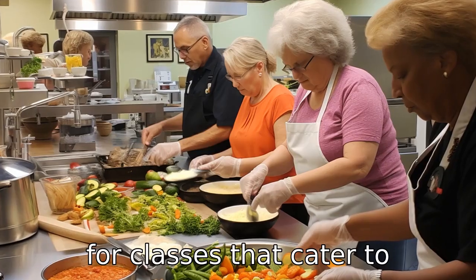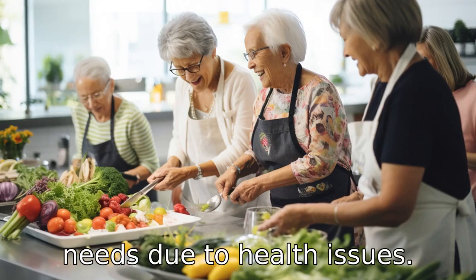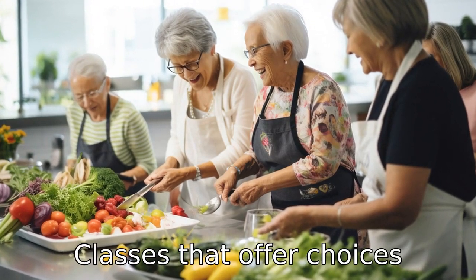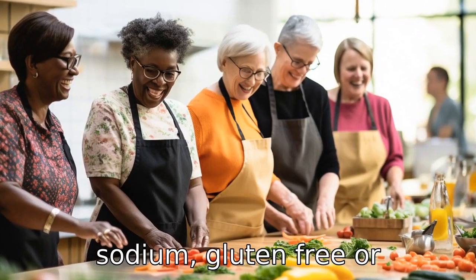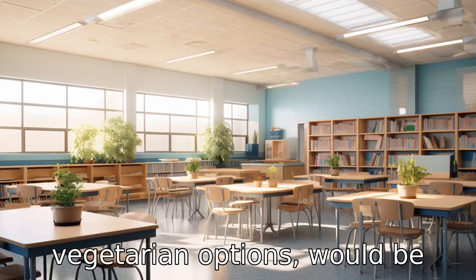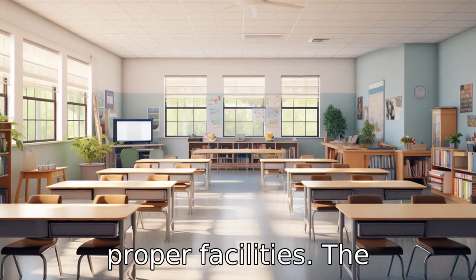Tip 9. Look for classes that cater to dietary restrictions. Many seniors have specific dietary needs due to health issues. Classes that offer choices accommodating dietary restrictions such as low sodium, gluten-free or vegetarian options would be more suitable for them.